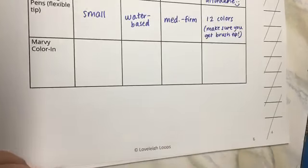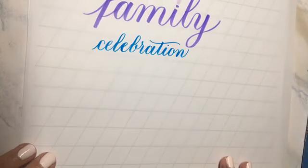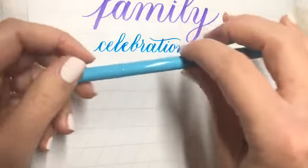Okay. All right. And then the last one that we're looking at, we came across it several months ago, towards the beginning of the year. Maybe it was in April, and I really like these. They're called the Marvy Color In. So this is what it looks like.